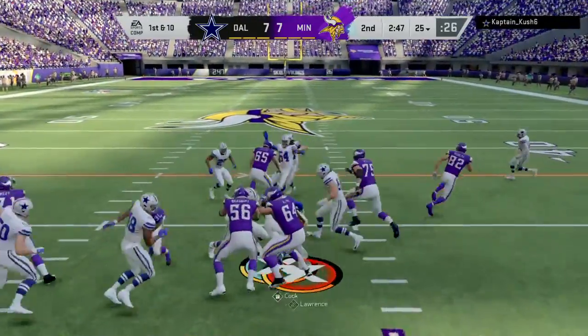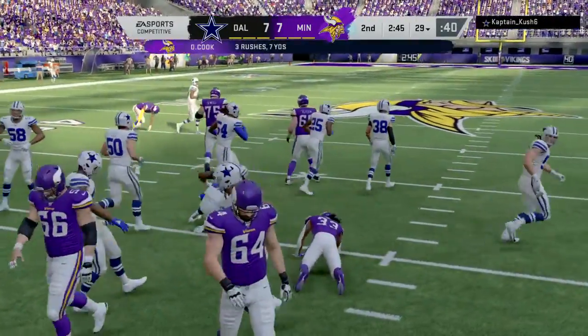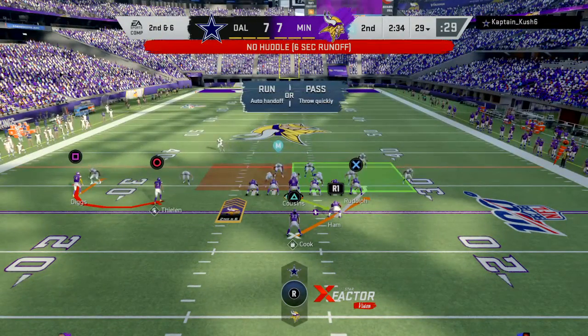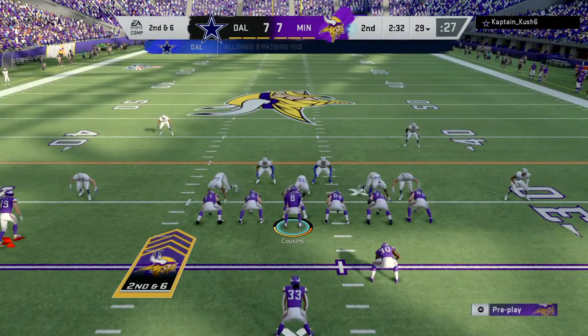Here's Cook as they begin on the ground. And from the 25, they work this to the 29, a gain of 4. 2nd and 6, just inside the 30.